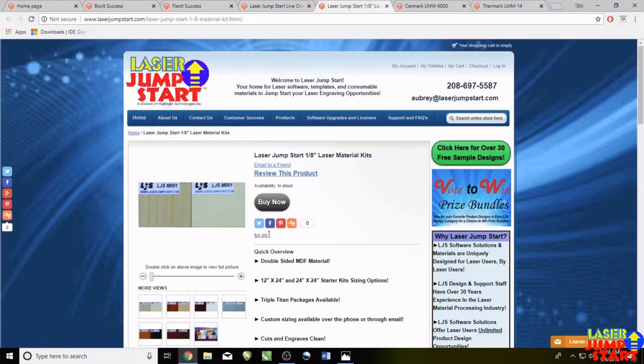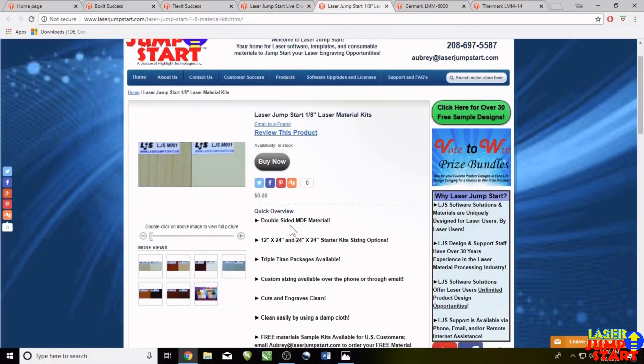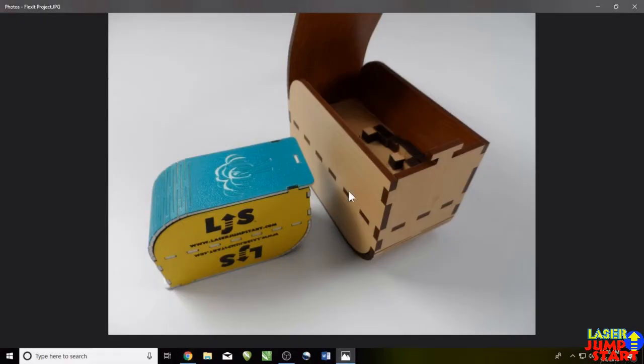Next up, we do offer our MDF wood, and remember, this is very unique. We do have the double-sided and two-toned MDF wood, so a tone per side. If we look here at one of these projects that I made, this was with our Flexit program. You can see this is made with the Mu 2, so it has the birch side, that lighter side, and then a darker, very beautiful maple side. It's really consistent, this wood.